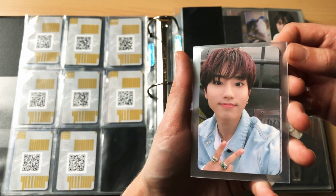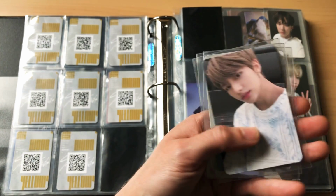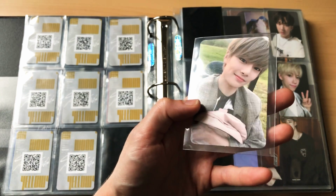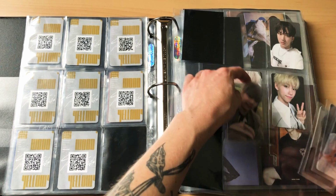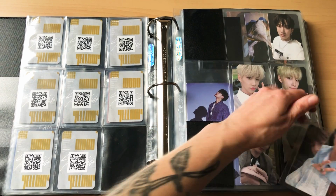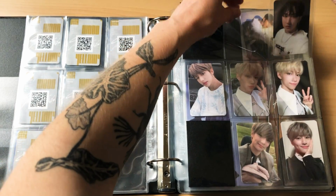This is one of my favorite Jisung cards. He's so cute, and I love this kind of mahogany hair color on him. Hyunjin's outdoor cards, and then both Ian's indoor and outdoor cards. I'm not sure that I'm going to collect the indoor versions for everyone, but I'll keep the members that I have. And I'm definitely going to collect the outdoor set for everybody.